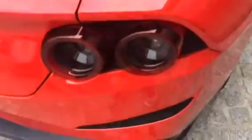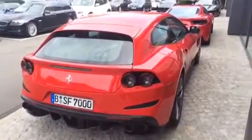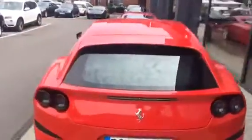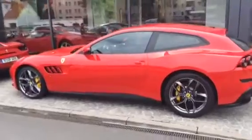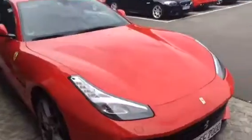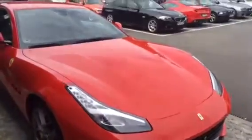The only thing I could find that looks similar to the 812 is the tail lights, because the 812 Superfast has the tail lights that kind of look like that and a little slip under it. It definitely has a more body shape like the FF. See, it's kind of like the F12 right here, where it has the front splitter sticking out. So this is a GTC4 Lusso T. That's why it looks so much better.